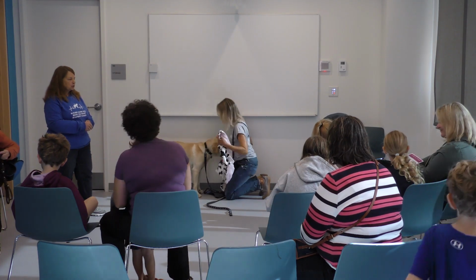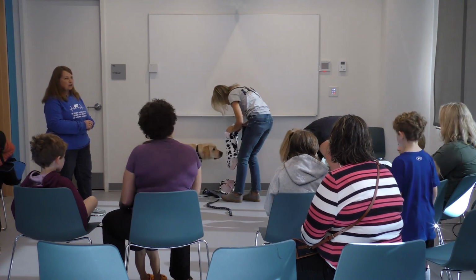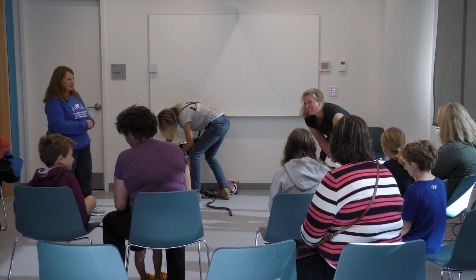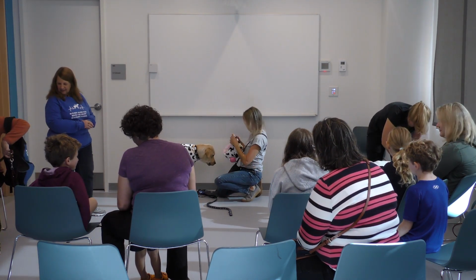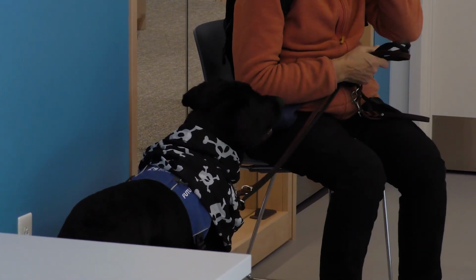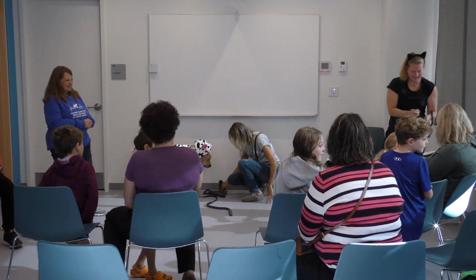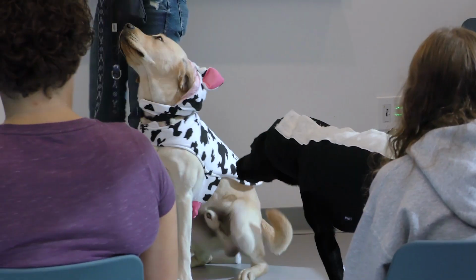So this is what we call get dressed. They can wear different things. We dress them up in all kinds of silly things: t-shirts, hats, coats. And for Halloween, we thought it'd be kind of neat if we dressed them up for you. Very good. And then we have a cow, and we have a dragon over there. Very nice. I don't know if kids still watch Looney Tunes, but this is Pepe Le Pew. I know Pepe Le Pew. Good boy. Tenny, sit. Look at his face. He's like, I'd like to see the cow.